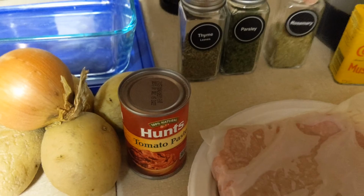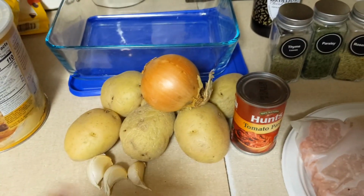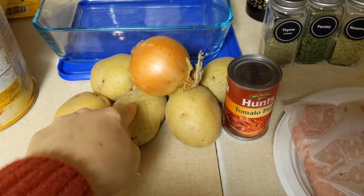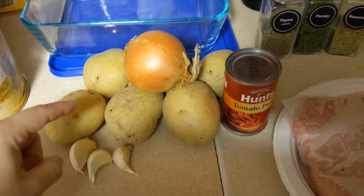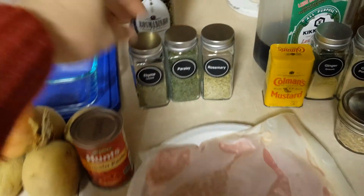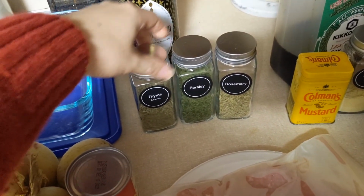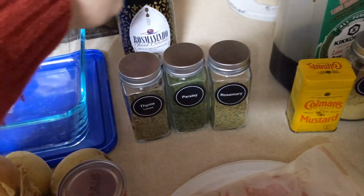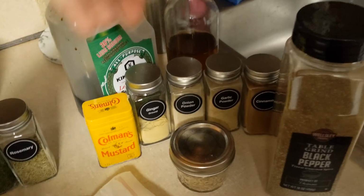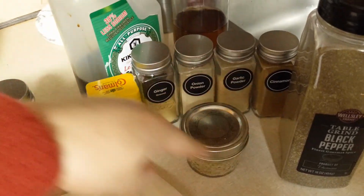Oh, I forgot to pull out the frozen veggies, but I have the frozen mixed veggies that you can use in a pot pie or a shepherd's pie. These are all the potatoes we have left, and you can see that they're getting soft. So we're going to use this for the shepherd's pie. This is ground turkey. It calls for thyme and parsley and rosemary, and it also calls for Worcestershire sauce, but we don't have any on hand, so I'm going to make it. So that's what all of this is for.